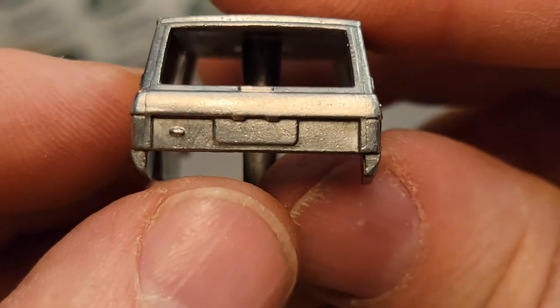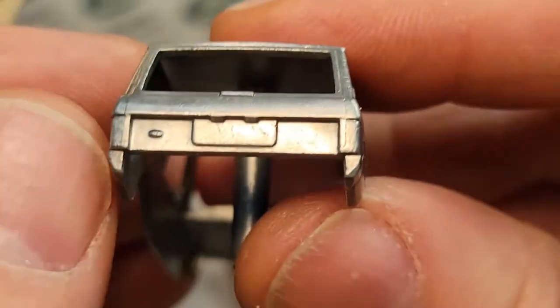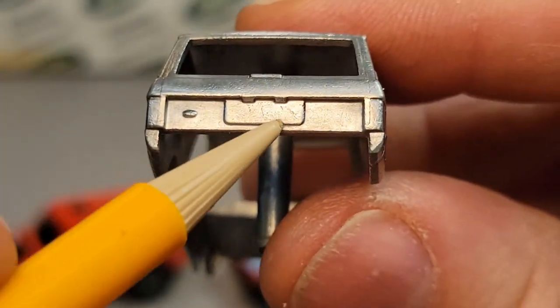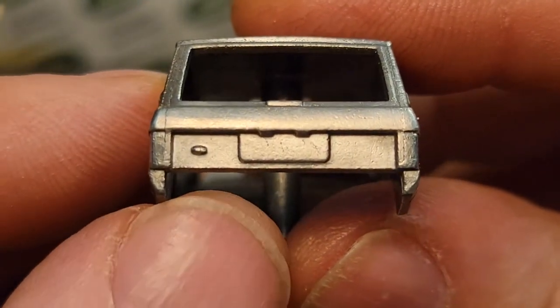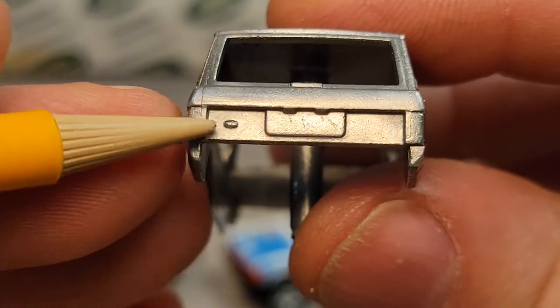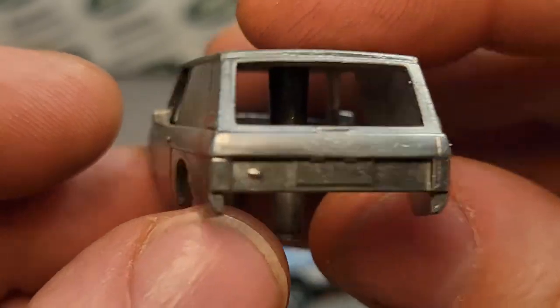And then also here on the back, it's got the little bumps for the lights that would be on the civilian lights, so you can see the license plate lights. And that Land Rover badge is actually an oval in the casting. It's not just printed on there. So really kind of cool.